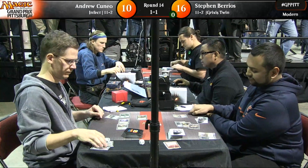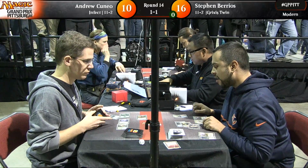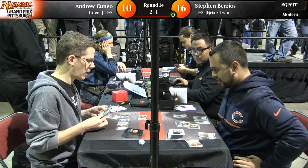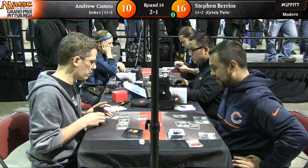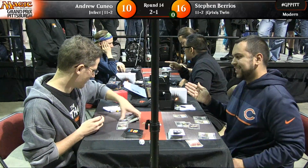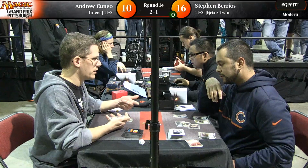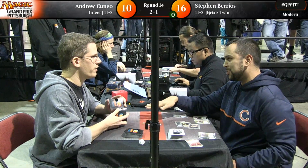And there's the handshake. Wow. Had to top deck a Giant Growth and did. He top decked 2 Giant Growths. He only overkilled by 3 poison there. Wow. Andrew Cuneo remains alive going into the last round to play for top 8 here. Yeah, and his breakers are also, well, they're probably good enough. I mean, he's in the top 10 of the 30 players who are tied at 11-3. There you see him and Stefan Berrios talking about the match.